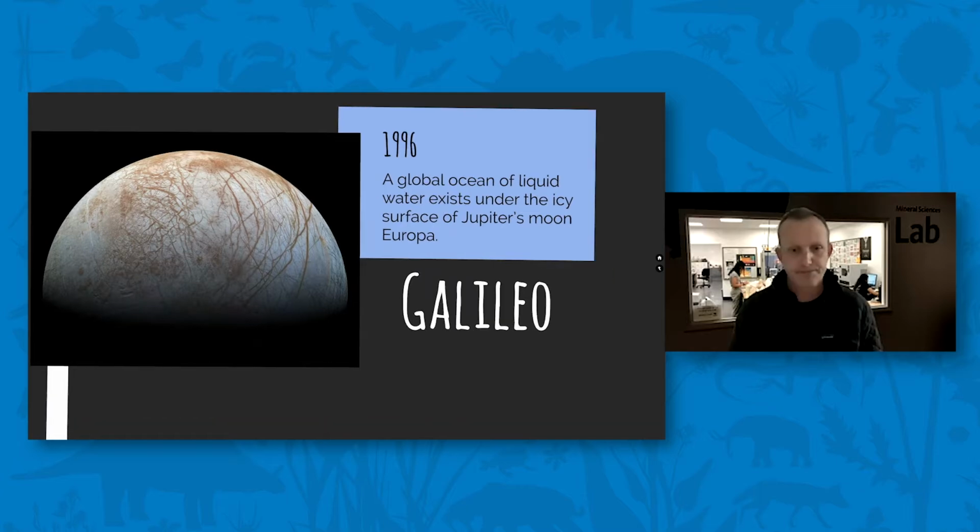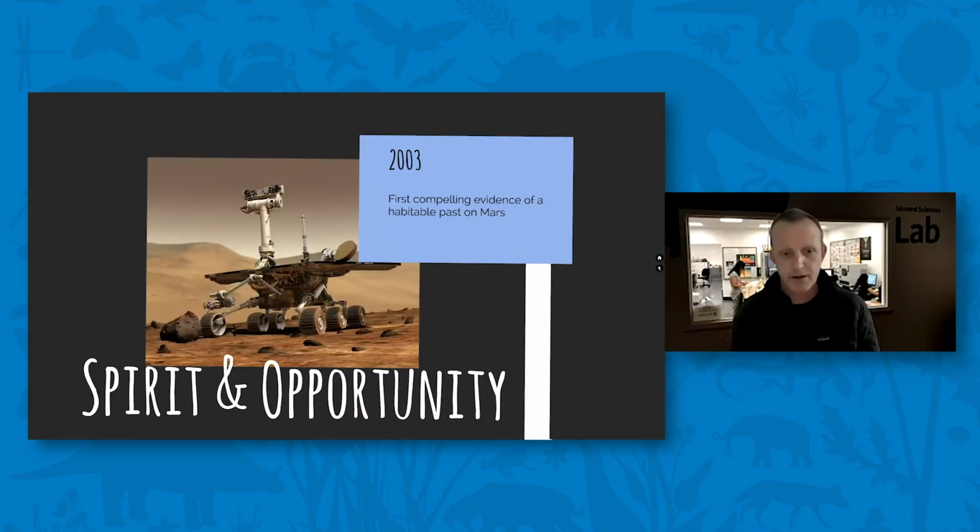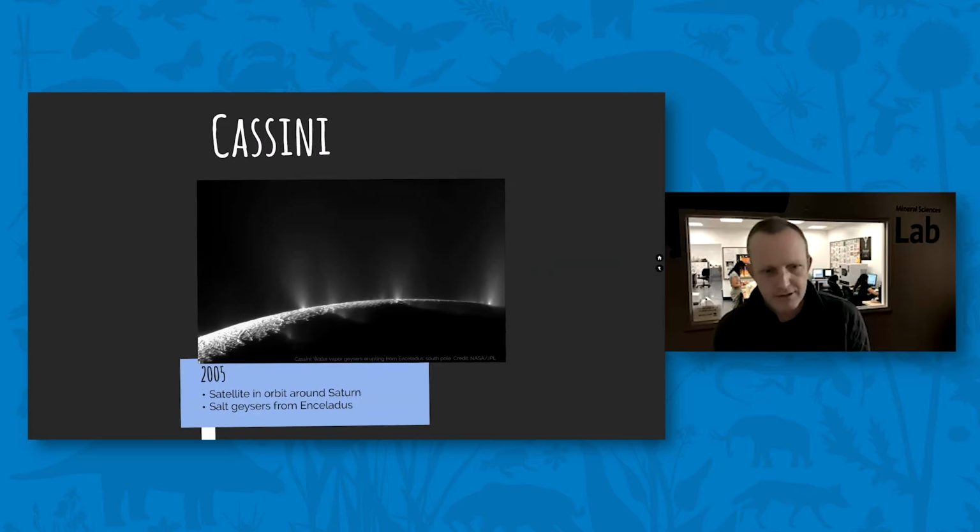This is very exciting. Then in 2003, Spirit and Opportunity landed, the twin rovers, and they did a huge amount of science. Just to put it succinctly, this was the first mission that had compelling evidence of a habitable past on Mars, finding water-forming minerals, finding all kinds of amazing things. And so the race was on. 2005, this is the Cassini mission to Saturn, and this is a moon of Saturn called Enceladus, and you can see that these are geysers just shooting out from the moon.